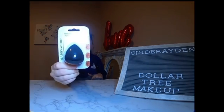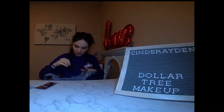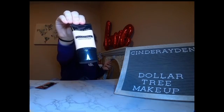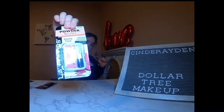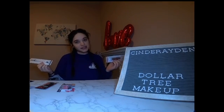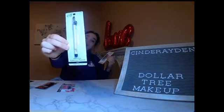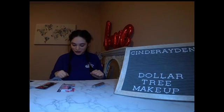Beauty blender. Some brushes, Wet n Wild coverall, LA Colors blush, and then I was super stoked to actually see e.l.f. products on their shelves because I buy e.l.f. from Target, so super excited to see a brand that I actually recognized. We have some lipstick and a pencil eyeliner, which I have not used since probably my 8th grade emo phase. So we'll see how well that works for me.